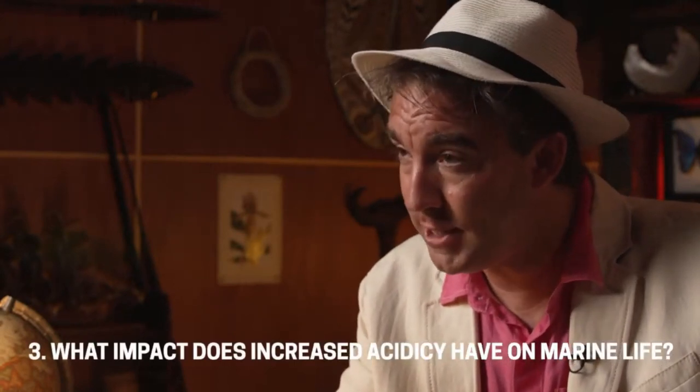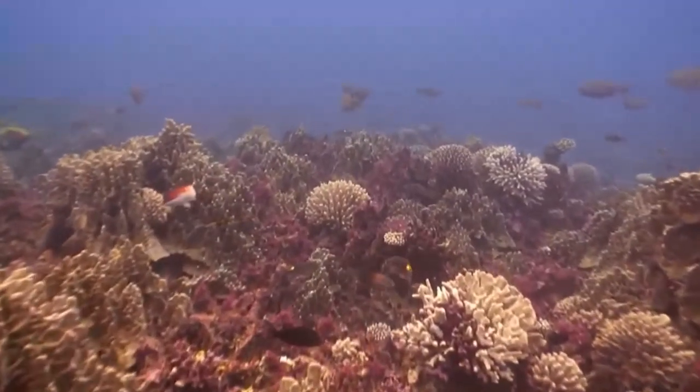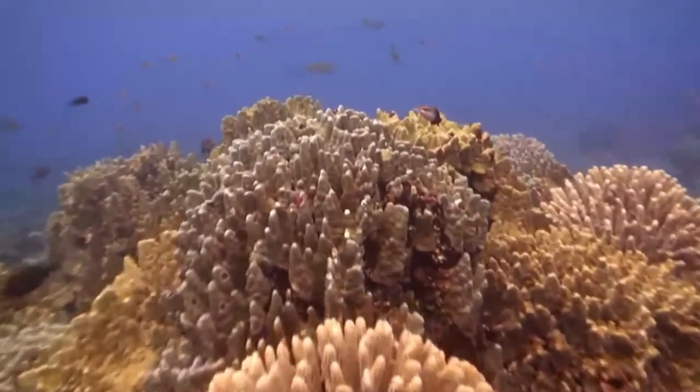And for the last question, think what impact increasing the acidity of the world's oceans has on marine life. Those crustaceans, mollusks, and coral. What impact would the increasing acidity of the world's oceans have on the calcium carbonate of these organisms? And what can we do to reduce the impact of ocean acidification?